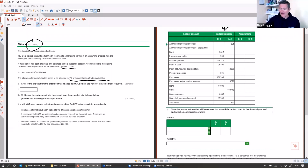But you're right, it's the sales ledger control, and we want our bad debts to be 1% of this figure. I'm not going to do that with a calculator, even I can do that in my head. So 1% of 17,900, that's the figure we want, is £179.